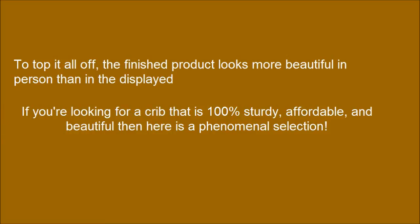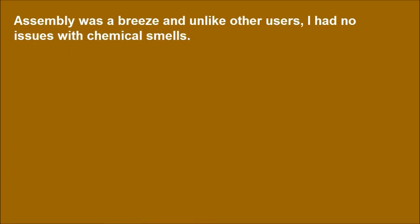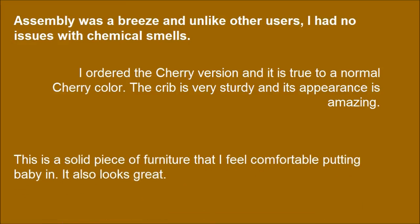If you're looking for a crib that is 100% sturdy, affordable, and beautiful, then here is a phenomenal selection. It's fairly easy to assemble and looks great. Assembly was a breeze and, unlike other users, I had no issues with chemical smells. I ordered the cherry version and it is a true, normal cherry color. The crib is very sturdy and its appearance is amazing. This is a solid piece of furniture that I feel comfortable putting baby in. It also looks great.